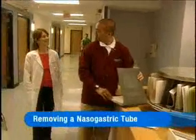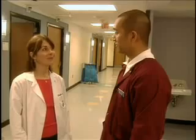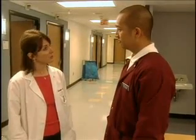Hey, Robert. One of the nurses has asked that we assist with removal of an NG tube. Now, the patient is post-op from abdominal surgery. What criteria do you think were used to determine the tube could be removed? Well, I would think that the patient's appetite's returned and bowel sounds are present. Right. And he also would be passing flatus, another sign that intestinal function has returned. So let's check the order for the NG removal, gather our supplies, then we'll go see the patient. All right, we'll do that.